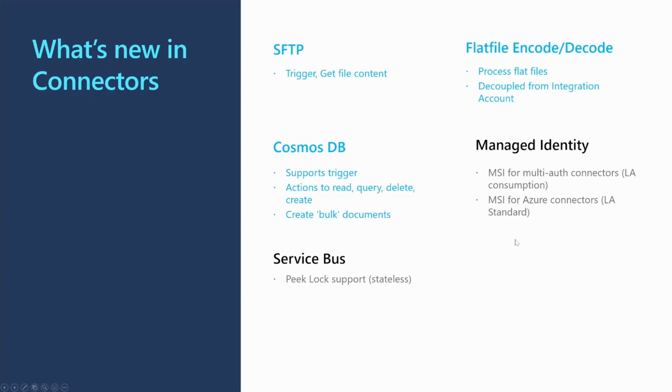Another big improvement is with Cosmos DB connector, built by our partner Cosmos team, with not just improved performance, but a lot more capabilities. This connector now supports trigger, so you can receive documents from Cosmos DB. Along with the support for all the actions for CRUD operations, it now supports sending documents in bulk. Very excited to release these popular asks from the connectors.